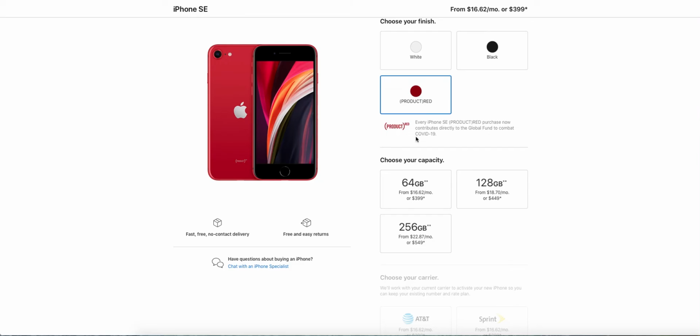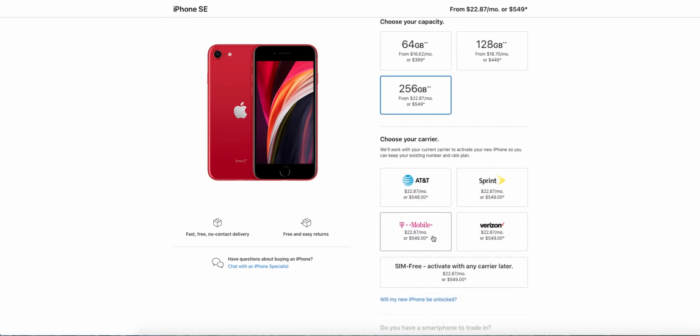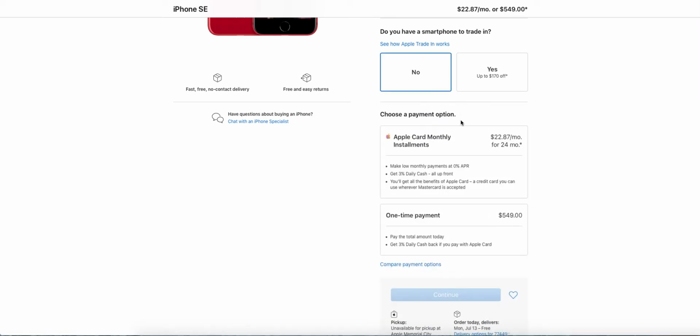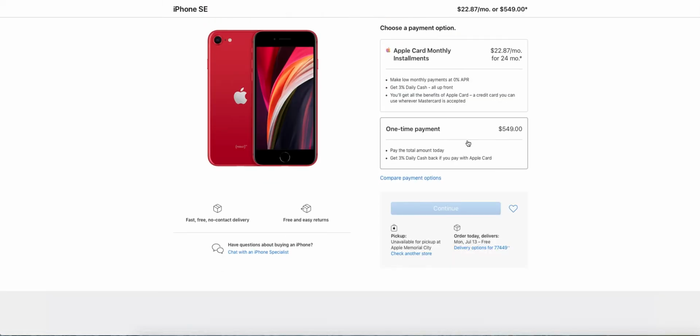So they're basically supporting COVID-19 now, which is a pretty honorable thing. So is AIDS, and it's pretty nice to support those causes. Good job, Apple. I'm gonna get the highest spec model like I normally do, and see how much it's gonna be costing me. It is gonna be costing $549.